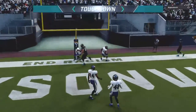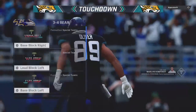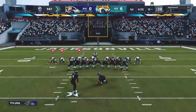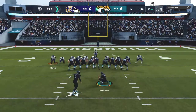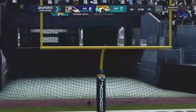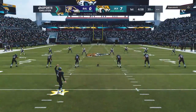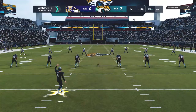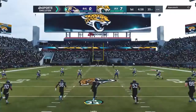And that is caught. Touchdown, Jacksonville. Josh Oliver, 26 yards. And the Jaguars drive right down the field and score on the opening drive. And this is up and good. The score now 7-0 Jaguars. Makes the score Jaguars 7, Ravens nothing. And Lambeau now, after the touchdown, he'll kick this one away.